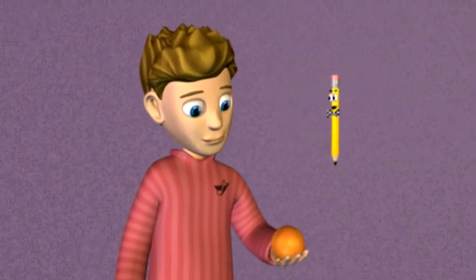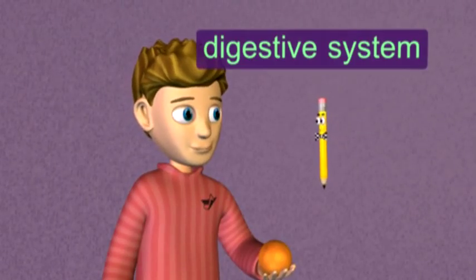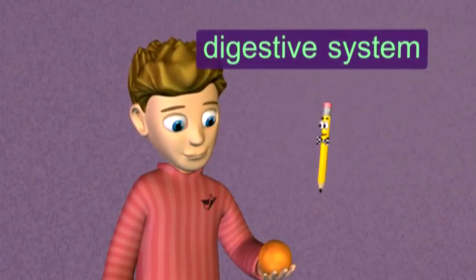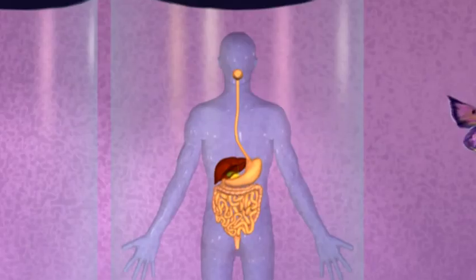Perfecto! Let's talk about the digestive system while you eat this orange. We'll talk about where that orange will travel as it makes its way through your digestive system.